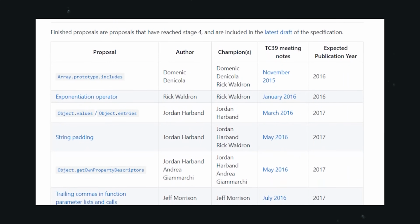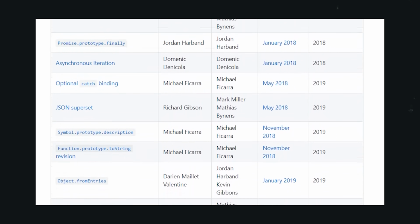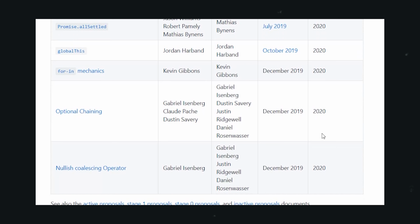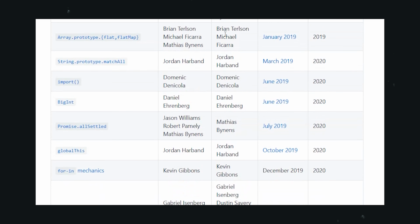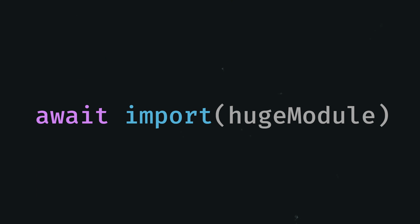There are currently 8 finished proposals slated to be published in 2020, but many of them have already been shipped to the browser, Node.js, and Typescript, so you can start using them today. Let's take a look at a few of the big ones and see why they're awesome and when you would want to use them. Dynamic imports, a function that allows you to lazily import a module at runtime.